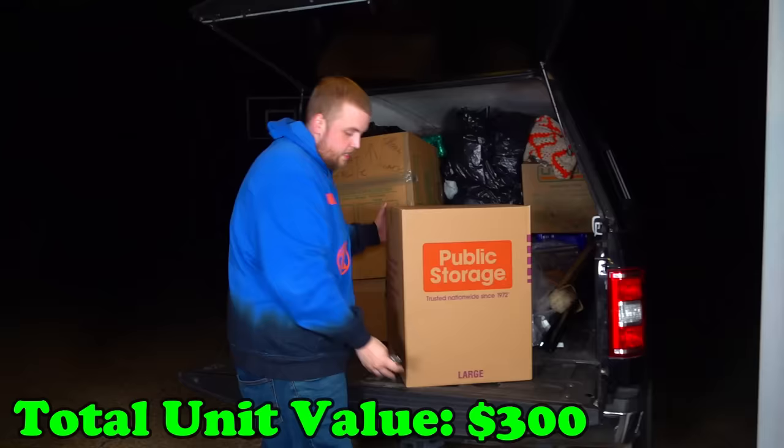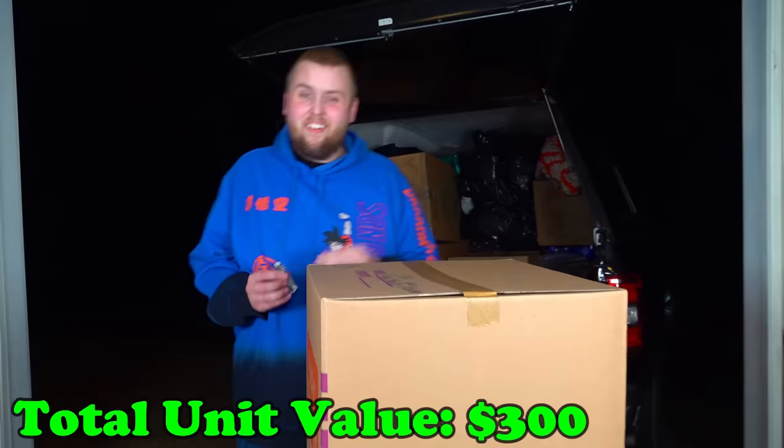Next one here, Public Storage. By the way, I just looked at that Food Saver. On Amazon, it's like 150 bucks. On their website, it's $200. So probably $100 on that sucker too.